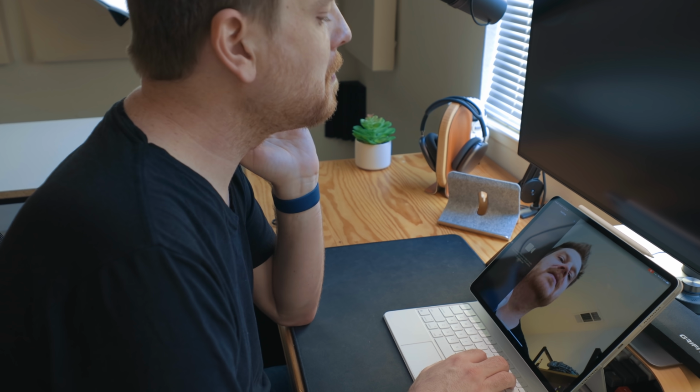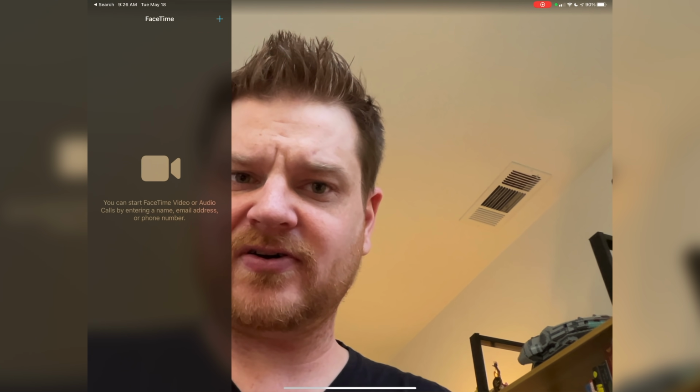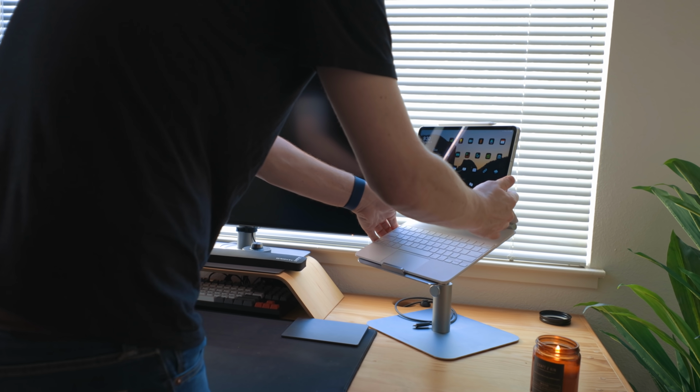I found a couple of things when doing testing, when just opening the FaceTime app and running around my office. If you just kept the iPad in a keyboard case, like the Magic Keyboard or something like that, it was still looking up your nose, which isn't very flattering, but that's to be expected. It's not a periscope, it's just cropping what it sees. So the way I found it worked best is to put it on a laptop stand or an iPad stand or something like that, and just do the call from there.